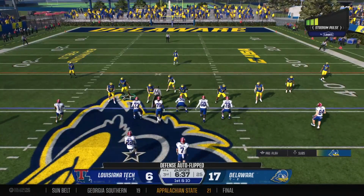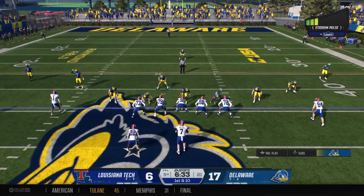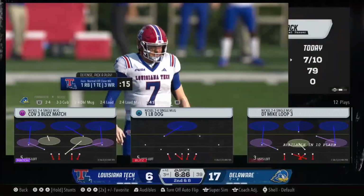Man, just find ways to find the big fellas. Those big tight ends are huge targets for the quarterbacks. The throws are usually in between the numbers. That makes it pretty easy. Usually sure-handed guys like that just come across the field and make plays for you.